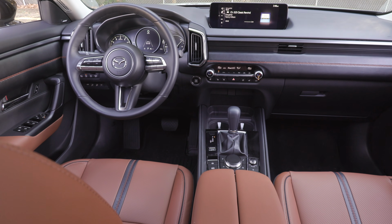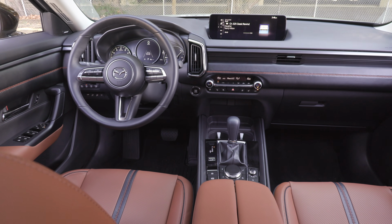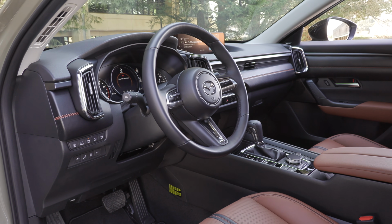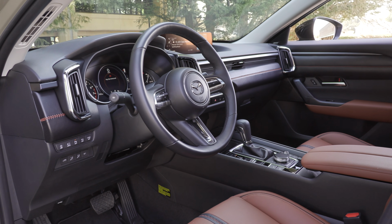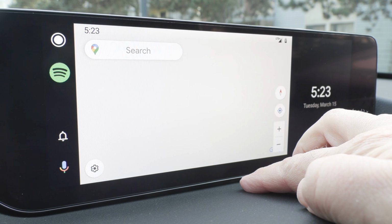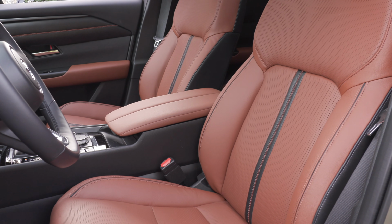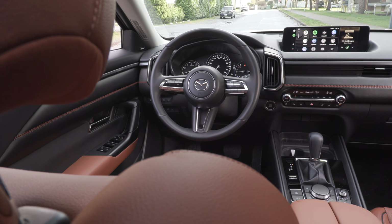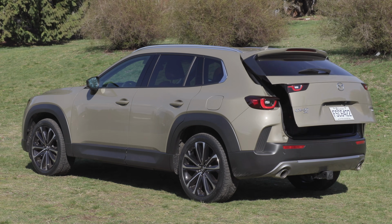The CX-50 interior is exactly what you would expect from Mazda, a sophisticated and elegant design. In Canada, the base trim comes with plenty of standard features with a 10.25-inch display with Mazda Connect, wireless Apple CarPlay and Android Auto, leatherette trimmed upholstery, heated front seats, a 10-way power driver seat, heated steering wheel, a panoramic sunroof, and a power liftgate.